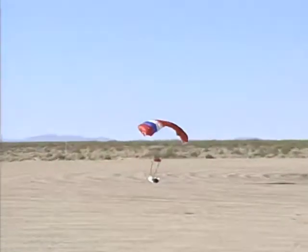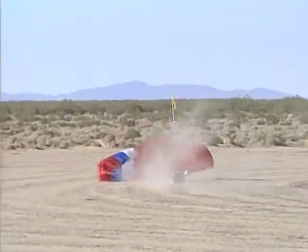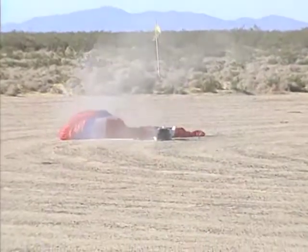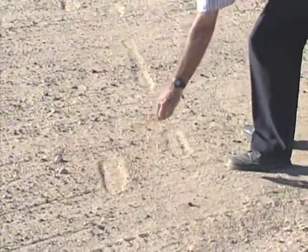There. Beautiful. And the right skid touch first, you can see here. And then left skid, right skid.